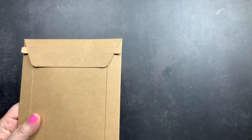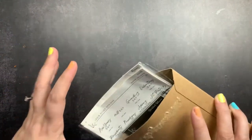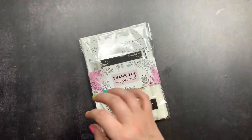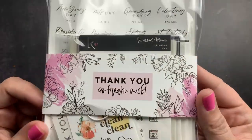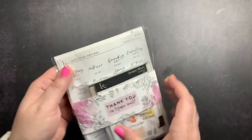So I'm gonna start with this order from LexieKyleeDesigns. LexieKylee is one of my favorite sticker shops. She actually makes my favorite holiday stickers of all time. I absolutely love them. And I ordered some in here, as you can see, because I needed some extras. This is my order. It has a little thank you wrapped around there that says, thank you so freaking much, with the little florals. So I'm gonna take everything out of the packaging and we're going to check it all out.